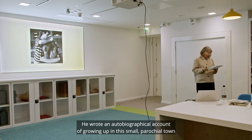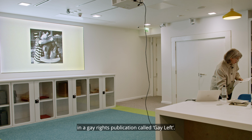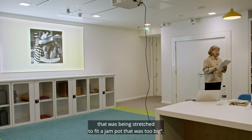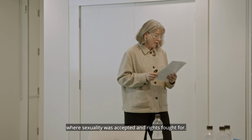He wrote an autobiographical account of growing up in this small parochial town in a gay rights publication called Gay Left. He talked about how growing up was painful, and "I sometimes felt like a jam pot cover that was being stretched to fit a jam pot that was too big." Suttie, like Godfrey, migrated to London where sexuality was accepted and rights fought for.